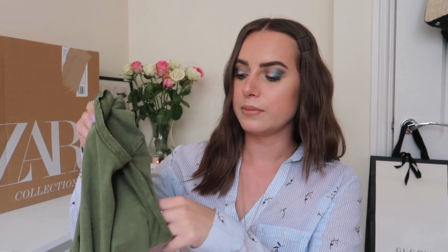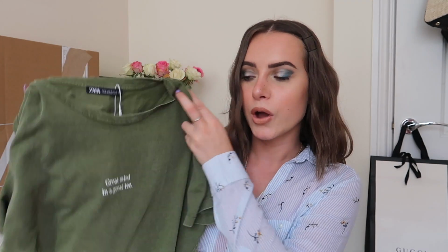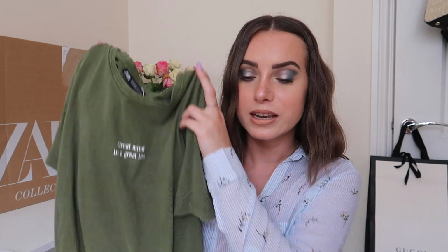Okay, last but not least is this little t-shirt, and I basically just live in t-shirts at the moment. I just love them. Let me just get that little sleeve out there. That's from when I tried it on. It's just this little logo tee, and it says great mind in a great tee. I just thought it was really cute, and I love the colour. It's slightly faded. It almost looks used and worn and washed, which I really like. And I really like the little logo, and obviously the colour is green, and obviously I'm obsessed with green, as you can see. Three things in this haul, but I really love it.